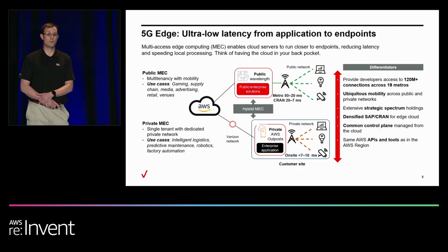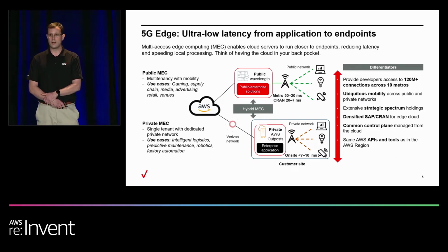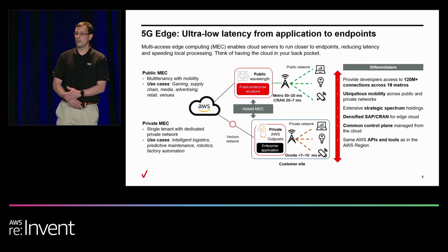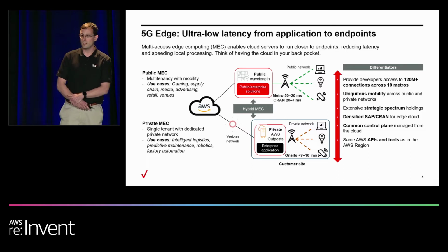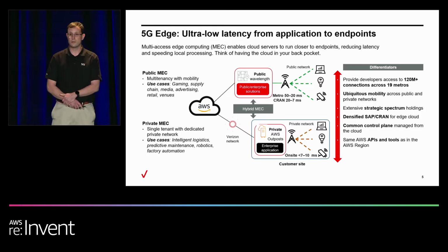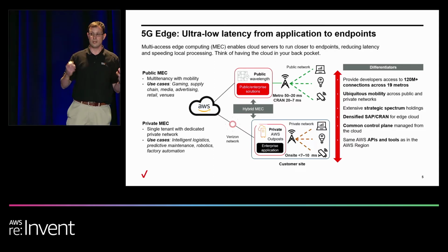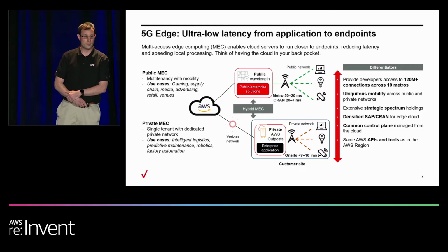In contrast, private MEC is about going deep. It's about working with our large enterprise customers to solve their business process problems. So think about large factories, warehouses, logistic facilities where they might be in the middle of nowhere, they might not have the best connectivity, or they might have huge facilities, indoor-outdoor coverage where they don't want to have to manage many different Wi-Fi access points and the complexity involved. And they would just want to deliver an easy, simple, private cellular solution, either private LTE or 5G.